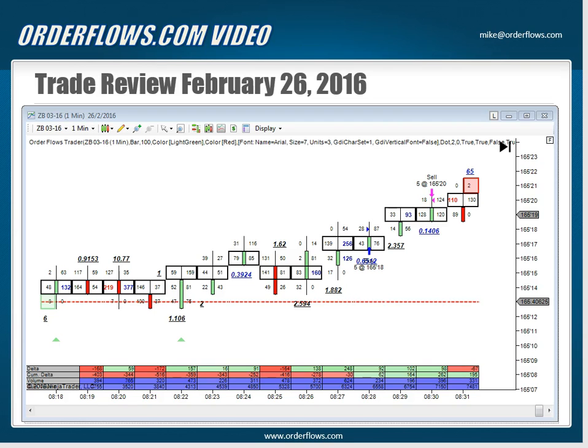Okay, so this was the trade I took in the bonds this morning. I was just looking for a quick scalp ahead of the cash open of the equities. It was about 8:27, 8:28 in the morning. I had noticed we're hanging around our lows here. This is the low, the red line, and putting in some divergences, so we're getting positive deltas off the low.